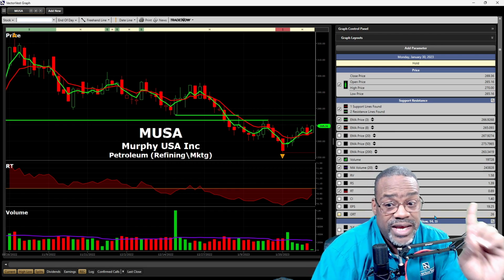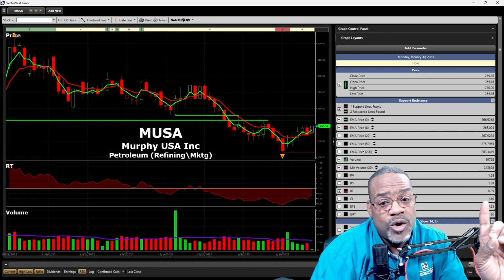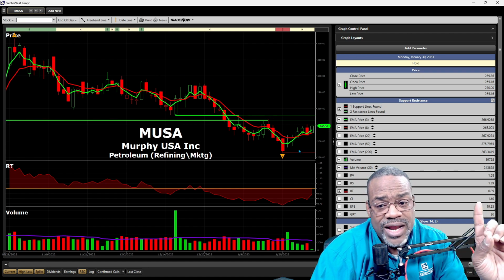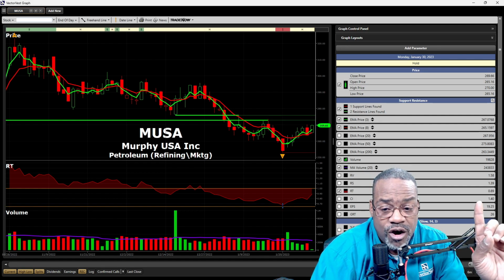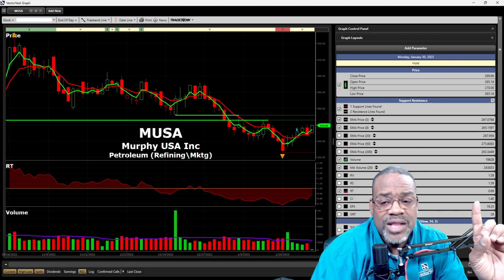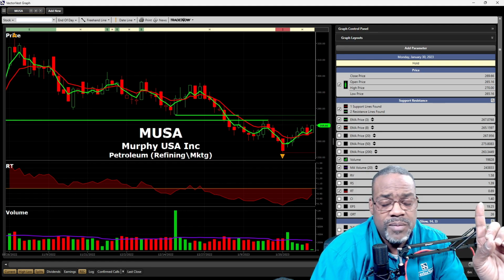Now, Musa is an interesting one in that it looks like it broke through or is about to break through a downtrend. I like the bounce off support, and I like that the 3 and the 8 have moved up and crossed to the upside, and RT is on the rise as well. I would wait on this one, but I like the move. It's talking about like right now.